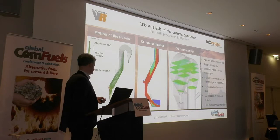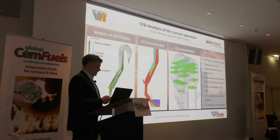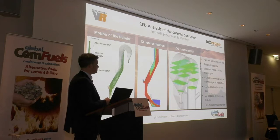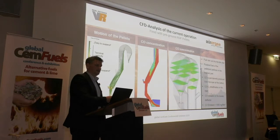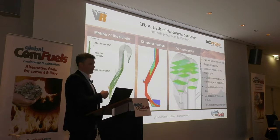If we look at the other two pictures that you see here, then we see plots of the CO concentration. As usual, I say it at first, red is a lot, blue is almost nothing. And we see here, okay, the CO is produced in the combustion zone, and then we see a lot of CO is permanently produced from the material that is sliding down the bottom, the flat bottom of this inclined section, and we have some stratification. So the gas is going up here, and the CO is released here, and there's almost no chance to mix it with the available oxygen, and so we carry this strand.